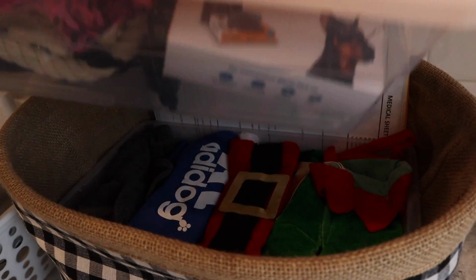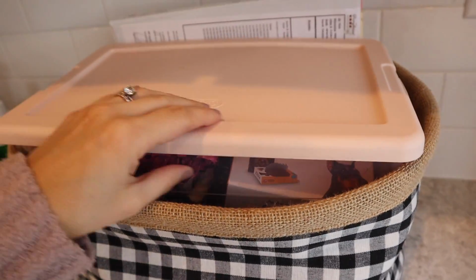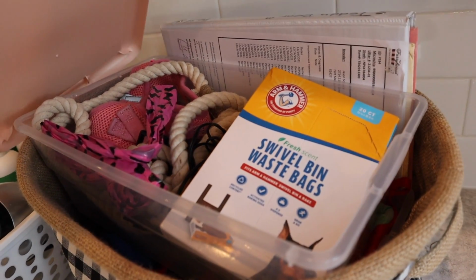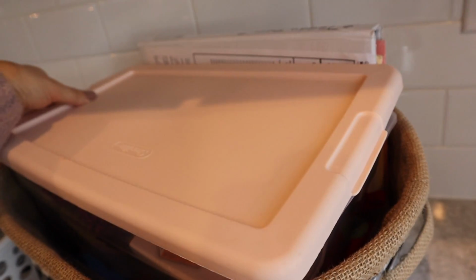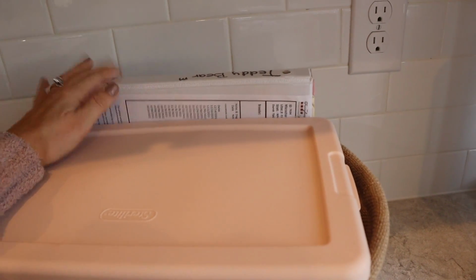So I couldn't find a lid to the bottom one here. So that's just all of their outfits. I know it sounds ridiculous, but they're our kids too. And then in here we just have the poop bags and leashes and all that kind of stuff, their harnesses. And then I combined all of their files together into this little binder.